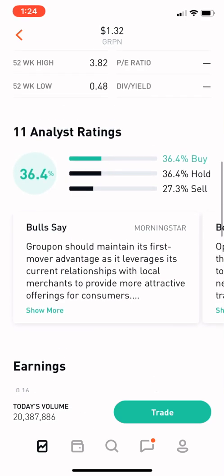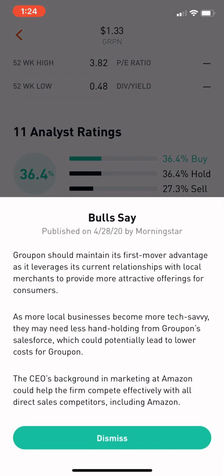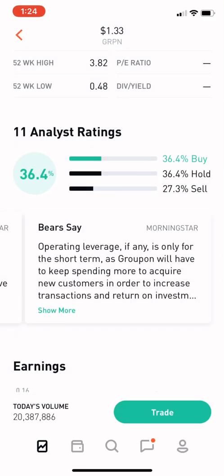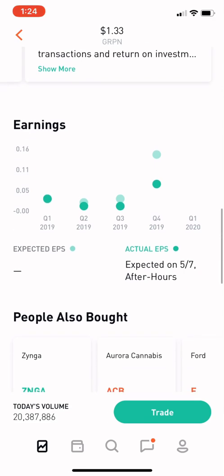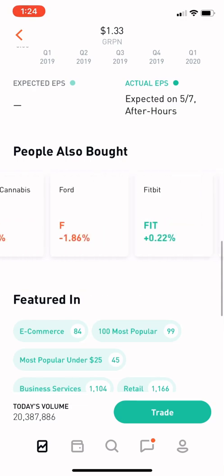I was about to talk about, right here, it shows the basic day, briefing, month, whatever. Like the bulls say here, Groupon should maintain its first mover advantage, blah, blah, blah. You can read that, see what they think. And then the bears, the people that are bearish on it, when they think it's going to go down. You can read that. Every single one has one. Here's the earnings by quarter. It shows some stocks that people also buy that are into Groupon.